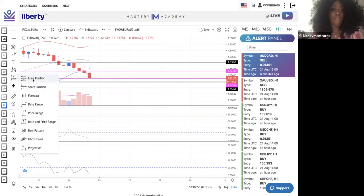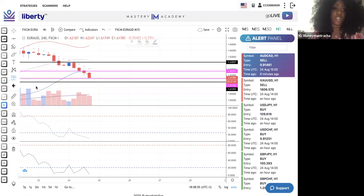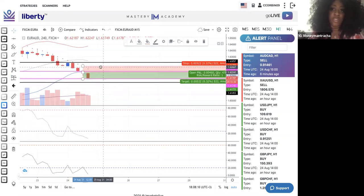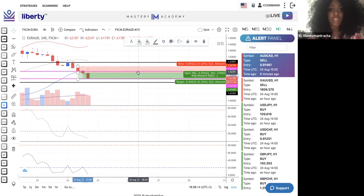If you're going to buy, you want to click long position. If you're going to be selling, you want to click short position. To buy is to go long, to sell is to go short. So since this is a sell, you want to click short position, right? And you want to click it on your screen. Doesn't matter where it's at because we're going to change the parameters anyway. It really doesn't matter where it's at, right?